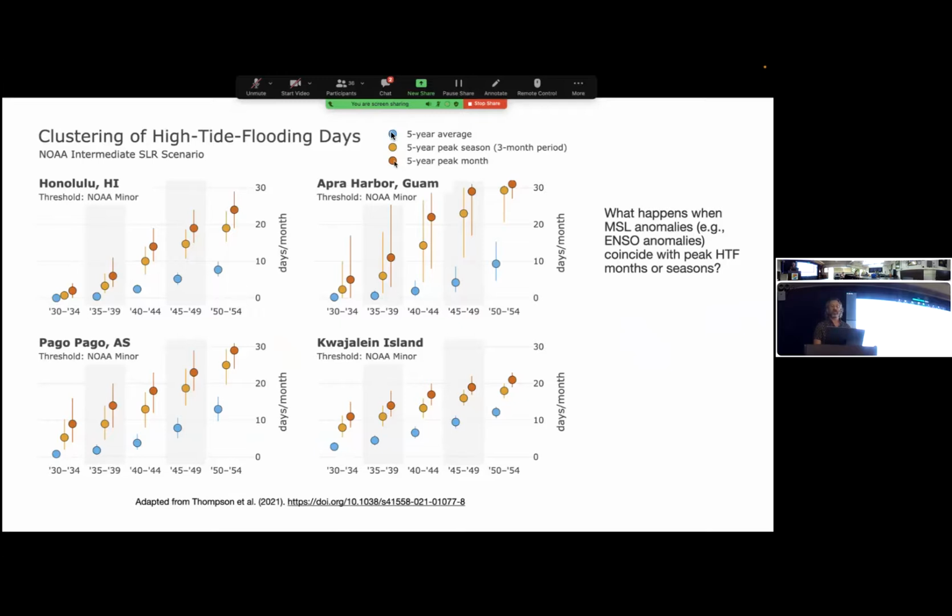The blue ones are 5-year averages in these pentads, or 5-year periods: early 30s, late 30s, early 40s, and so on. The blue is the average number of events per month over each of those 5-year periods. The orange is the peak season, or what would be our prediction for the worst 3 consecutive month period. And then this reddish color would be the most severe month in that 5-year period.